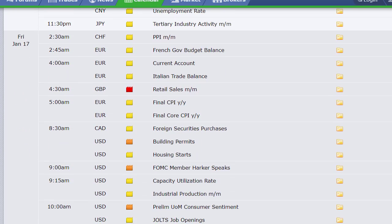Swiss PPI, French government budget balance, European current account, Italian trade balance, German or UK retail sales, Europe's final CPI, foreign securities purchases out of Canada, housing starts and building permits out of the U.S., capacity utilization and industrial production out of the U.S., preliminary University of Michigan sentiment here in the U.S., along with JOLTS job openings, and that is it to wrap the week. So we'll see what we get. Interesting for Forex. Again, Friday's options expiration.